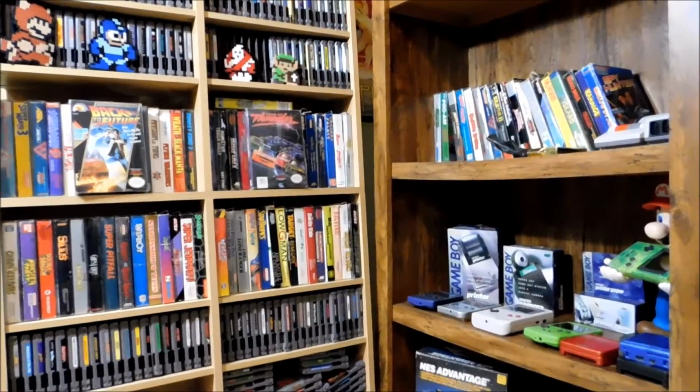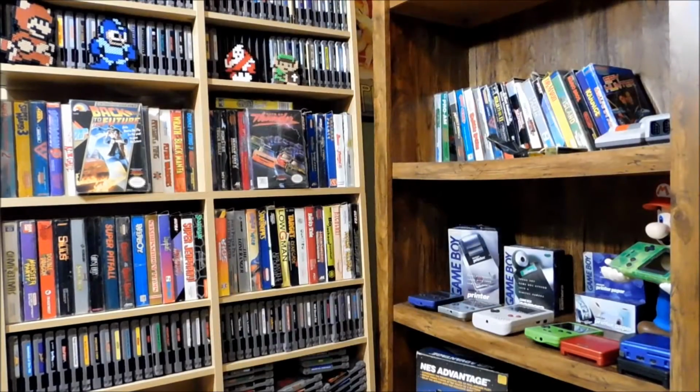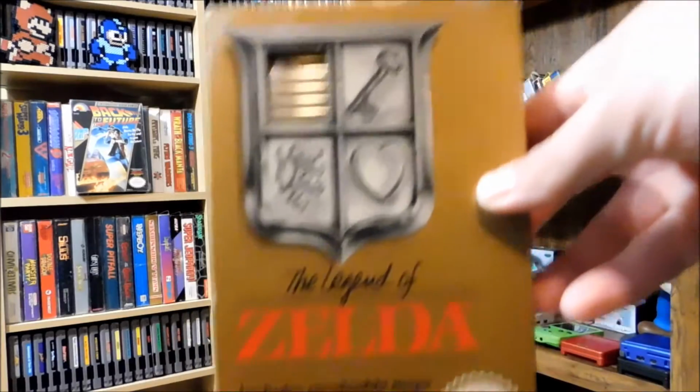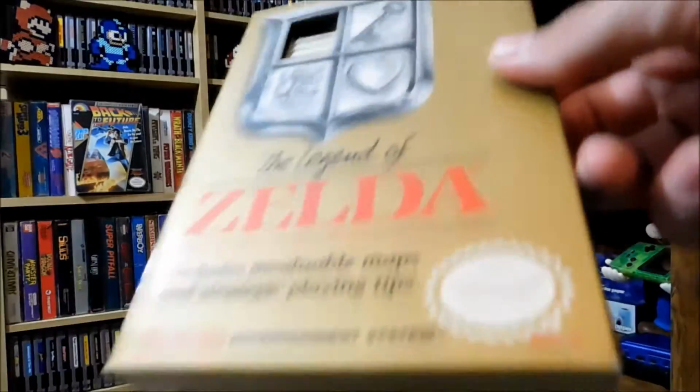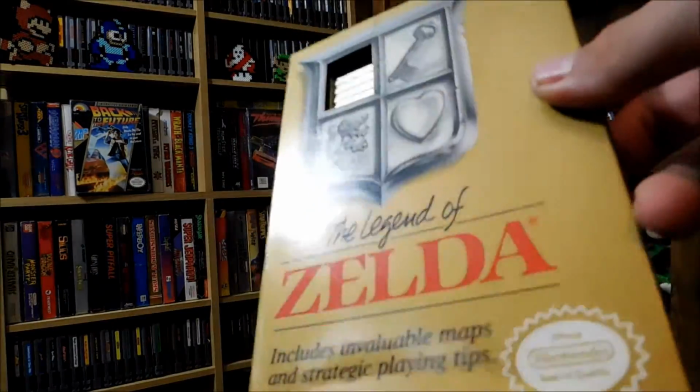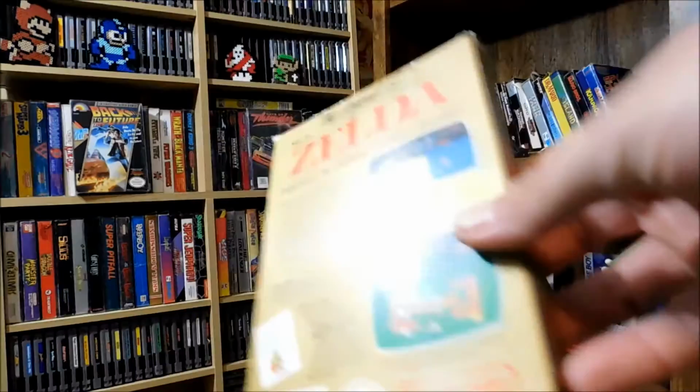Has no tabs. That's tape right there. Here's the game. It's in pretty good shape though. I cleaned it up. So this is what the original deal was, the Contra. And then Zelda, which these are two box games I've been really wanting. It's got a crease right there. It's got some issues, but it's in decent shape. The box feels nice.